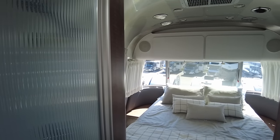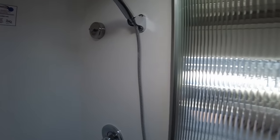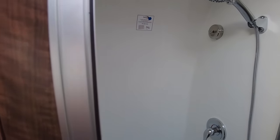This is very wood grainy in here. Yeah, I don't like it. Now, is this shower bigger? No. Same shower. I like the shower controller though, the valve. Ooh, that's nice, as opposed to the two handle. Yep. That's a lot nicer.